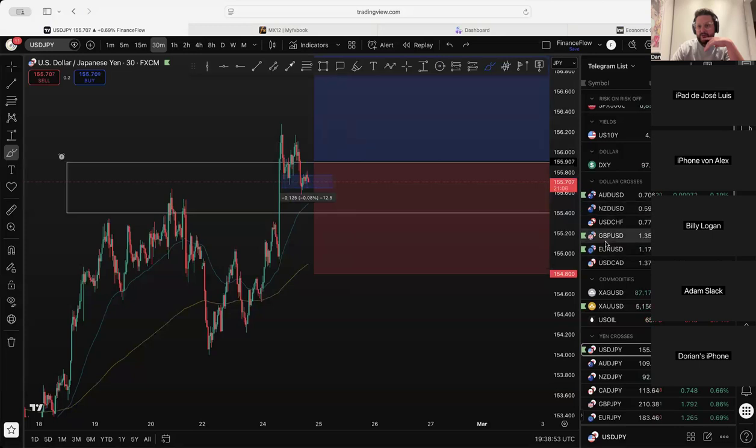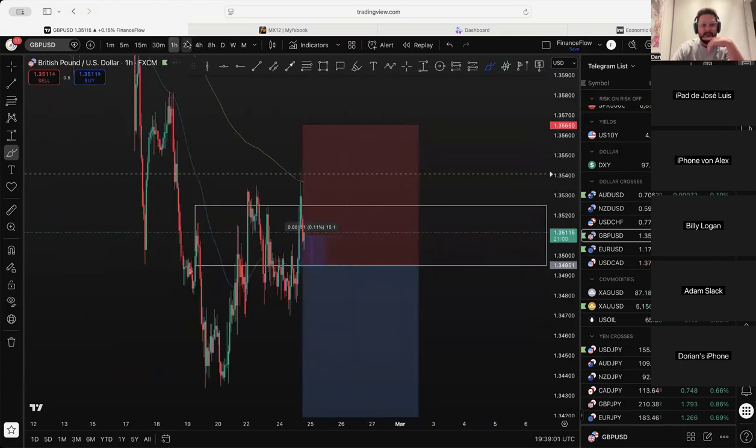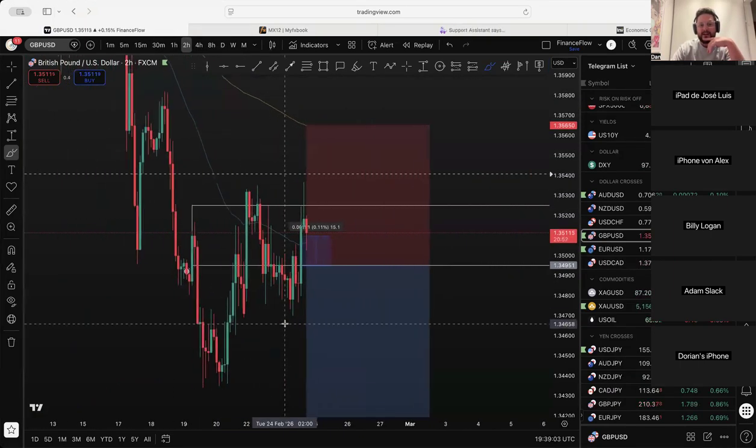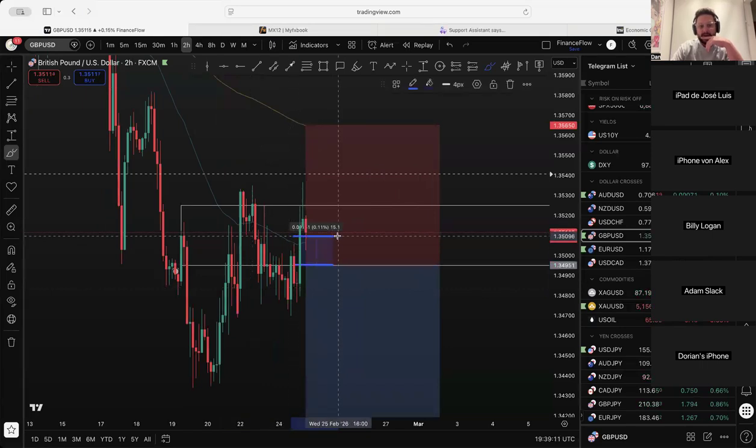Let's go for GBP next. This was obviously the worrying one. It broke out of the zone on a 30-minute, but on the 2 hour, you can see how it closed. It closed comfortably. All right. Now, what did we end up having here? All right. One, two, three positions. This price only had to go down to here for us to be break even. It actually finished up in a little bit of profit if you'd have obviously held it.